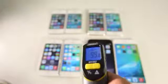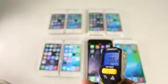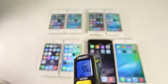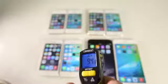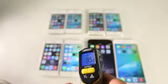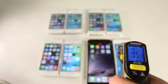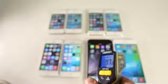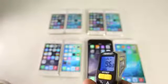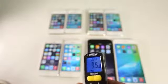Man, looks like I have 94 degrees. Definitely an increase, and I can feel it. I mean, these devices are a lot warmer. So there's definitely about a 2-degree difference. But when you start using it, get into more intensive applications, then you will definitely notice a difference. I actually measured it once, 87 on this guy, and it was like 96 on the iPhone 6 Plus on iOS 9, and it's kind of ridiculous. Look at that. It's almost 98 degrees, 97. So definitely a difference there, about 2 degrees, 2.5.